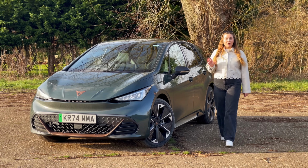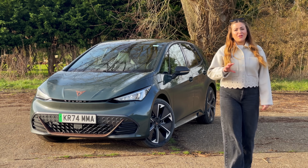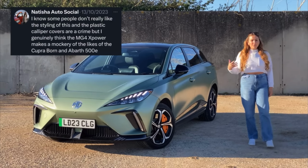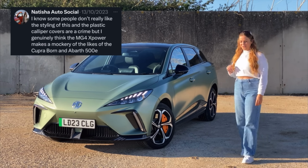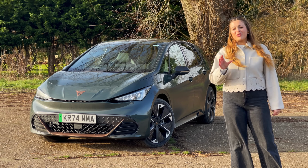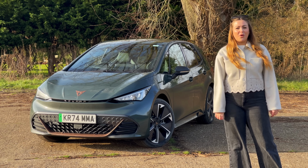You guys may remember that when I first drove the MG4 X-Power, I remarked that that was the car that the Cupra Born should have always been. This, the MG4 X-Power, well, it made a mockery of the likes of the Cupra Born and the Abarth 500e. But it wasn't until I drove the Hyundai Ioniq 5N that I had the revelation that it's not all about straight line power. It needs to have the upgrades to back it up to be a truly impressive performance EV.